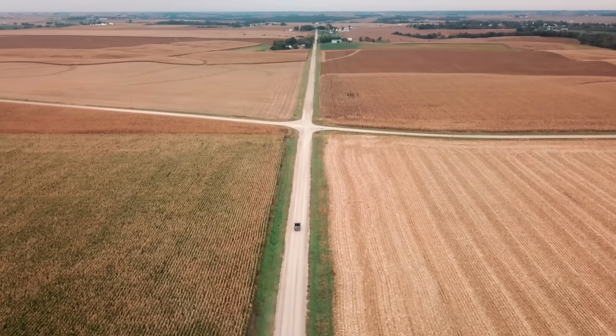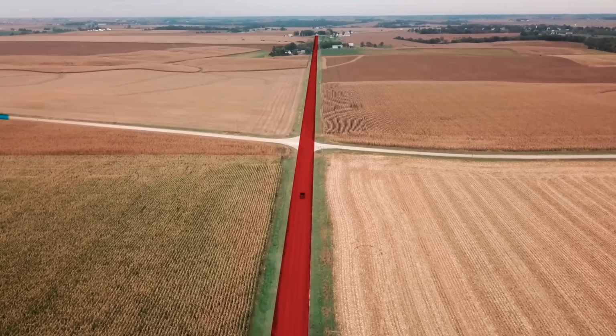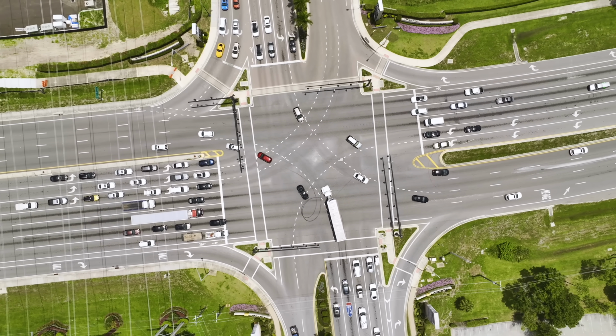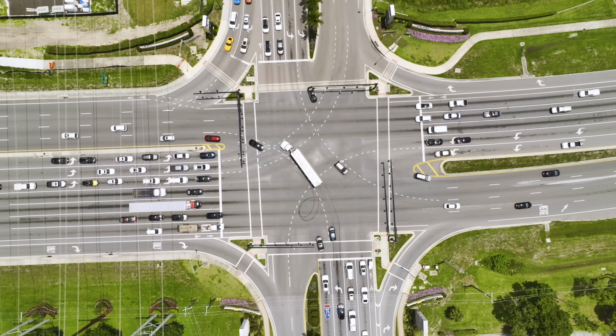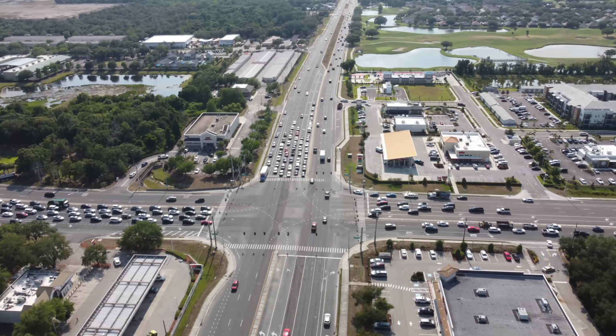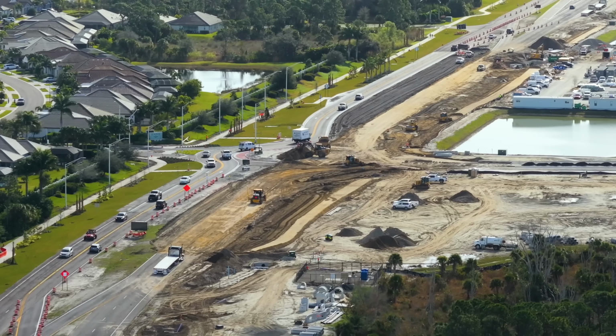Since the first two roads were built, we've been trying to solve one problem. How do you get from this road to this road? It sounds simple, but as roads got bigger and cars got faster, intersections became the weak link in the system. They caused delays for drivers, and despite being a sliver of the entire road network, account for half of injury crashes. That's why engineers keep reinventing them.